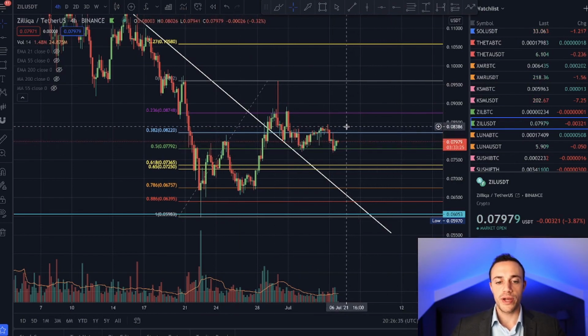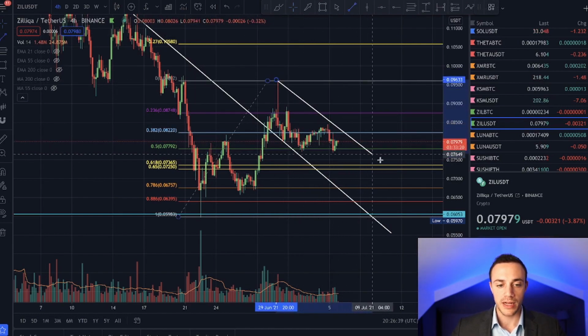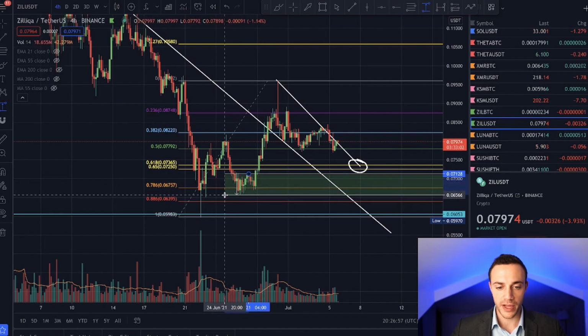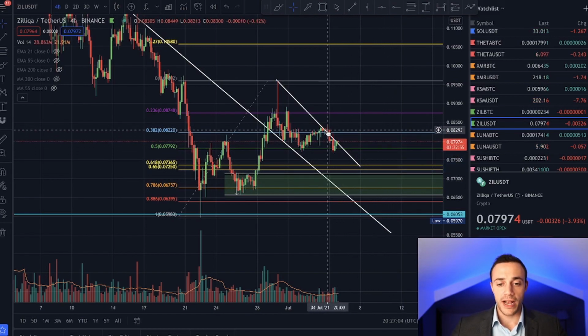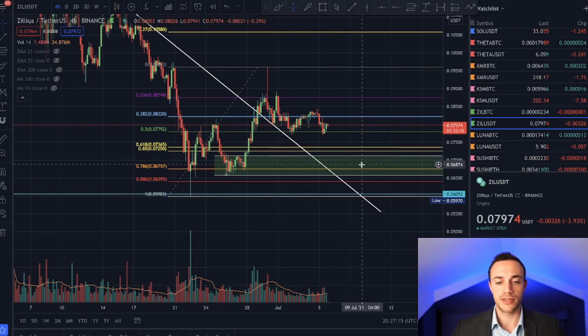And honestly, I do expect us to go ahead and test a lower level on the chart. I do have my eyes on the golden pocket over here at about 7.2 cents. And then as well the 78.6 Fibonacci retracement, which does line up down here very well with this level of demand on the chart, so at about 6.7 cents. Those are my two buying areas. So I'm going to wait patiently. If you do want to take these trades yourself, this is not financial advice, but I would recommend to stack your orders in from the golden pocket down to the 78.6% retracement.